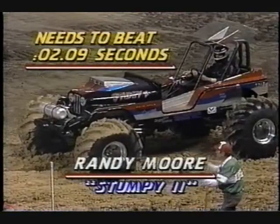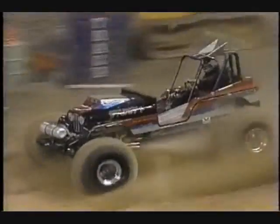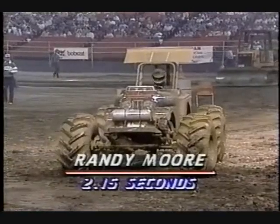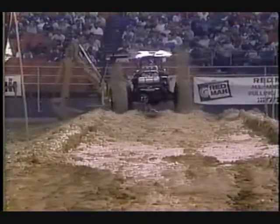This is Stumpy 2, Randy Moore. Now, what a wild machine and what a contrast to the blown Ranger. Here he goes. Bounced off the other end, 2.15 seconds. Not enough. Pretty good pass, but not quite enough to take the lead.